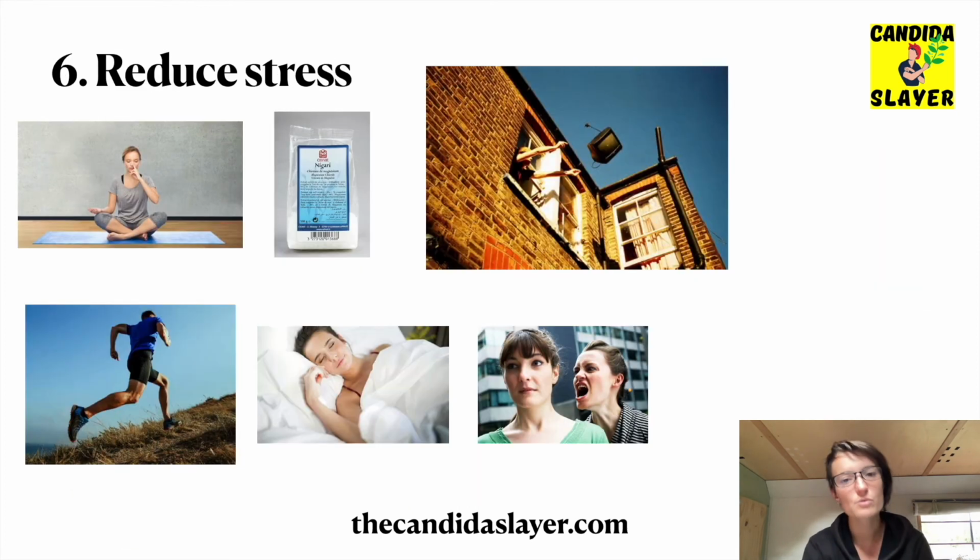And number 6, reduce stress. As we said before, stress, if it's not the cause, at least it aggravates your symptoms very much. So it's very important for people who have stomach issues, gastritis. Stress is a huge one. Okay, so stay away from stress as much as possible.